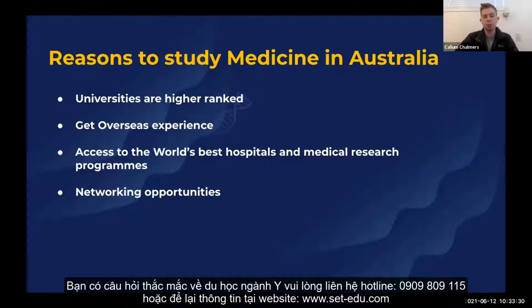Access to the world's best hospitals and medical research programs. A lot of universities in Australia have some of the world's leading hospitals. Actually, the world's most expensive hospital is in Adelaide University. So you're going to be studying in a country that's a world leader in hospital care and medical research as well. And then there's the networking opportunities. So you're going to meet future doctors, again, who are part of these world-leading programs and will be able to share their experience with you.